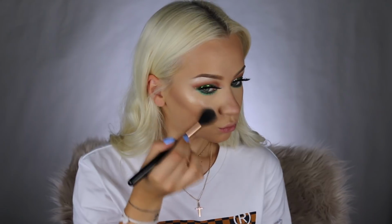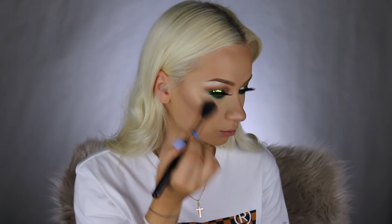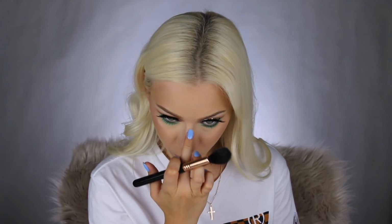And for my highlighter, I'm gonna use the one I use lately all the time, Wet n Wild Megaglo highlighter in Precious Petals. I mean, this highlighter doesn't need any comments. Tip of the nose, bridge of the nose.